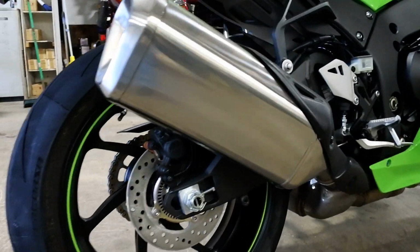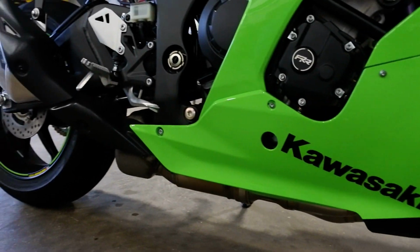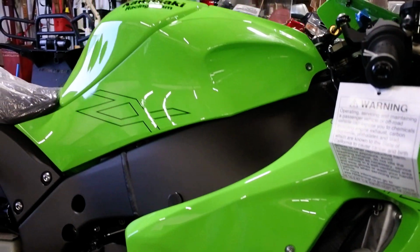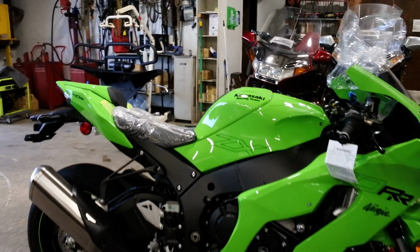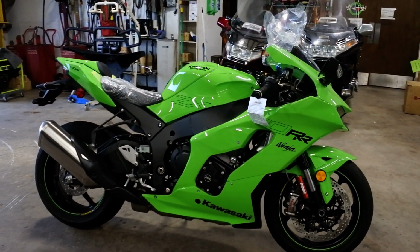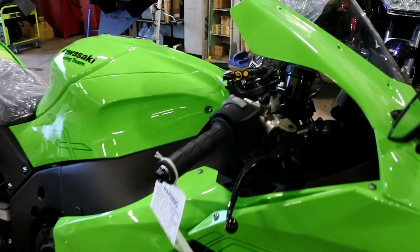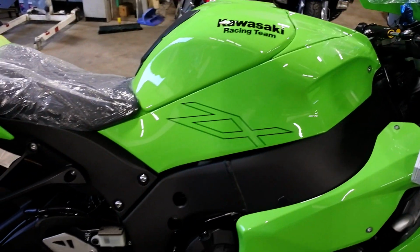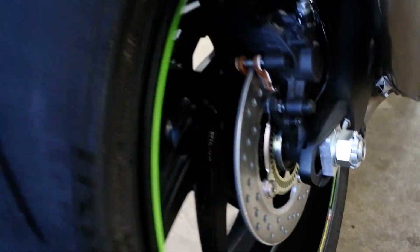Stock exhaust, quite good looking. This is a titanium alloy exhaust system on these, so very nice header right out of the factory. I really love this solid green. I think it's, I don't know, a little less busy, very traditional. I dig it. Brembo front brake master cylinder to go with those Brembo front brakes. Let's see what it has in the back. We're going to have a Nissin caliper in the back.